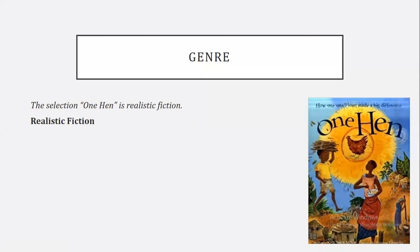Yes, Abdurrahman Tanahi. What is realistic fiction? It's a non-real story. Can you say it again, please? Non-real story, not real. It didn't happen. A not real story. Okay, so it's not real. That's right. Fiction means it is not true.